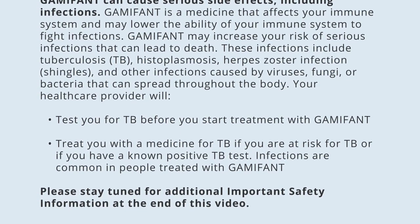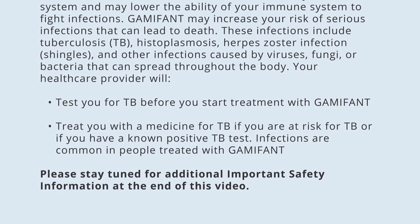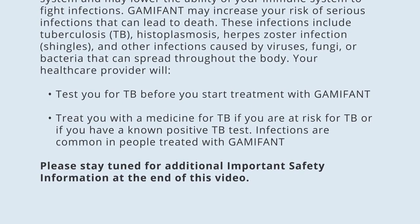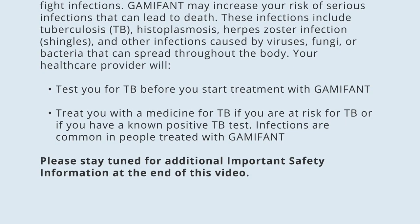Your healthcare provider will test you for TB before you start treatment with GAMIFANT, treat you with a medicine for TB if you are at risk for TB, or if you have a known positive TB test. Infections are common in people treated with GAMIFANT. Please stay tuned for the important safety information at the end of this video.